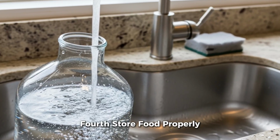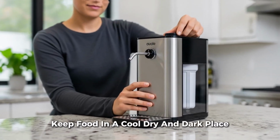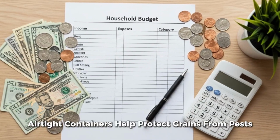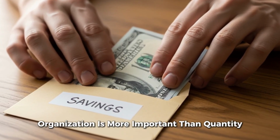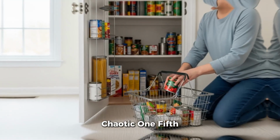Fourth, store food properly. Keep food in a cool, dry, and dark place. Heat and moisture reduce shelf life. For long-term storage, airtight containers help protect grains from pests and humidity. Label everything with purchase dates. Organization is more important than quantity. A small, well-organized supply is better than a large, chaotic one.